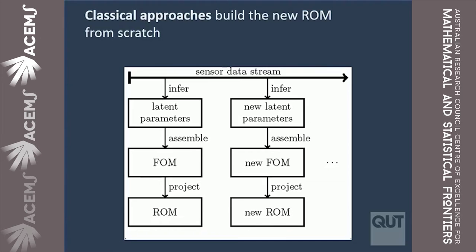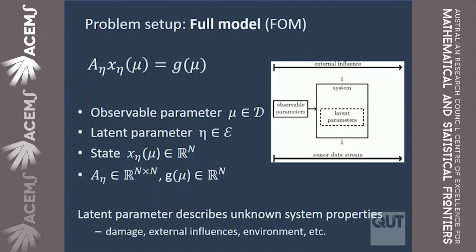So let me try to give you a sense of how that might work. In this problem, I don't have any time dependence, so I'm just going to have a steady problem. So I'm going to write the system now as AX equals G.